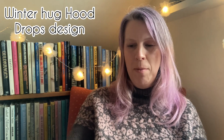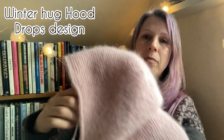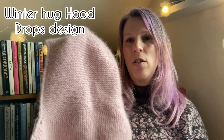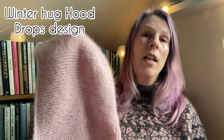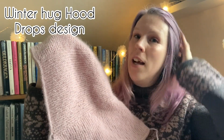This actually had a different pattern on it that was called a pearl stitch, and then there was some stockinette in between. I can show you a picture. But I decided to make a garter stitch one. So here is the hood, and in this pattern you can choose between 2 sizes, and I picked the bigger size, and that is something that I regret.